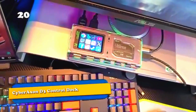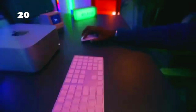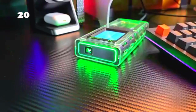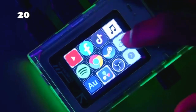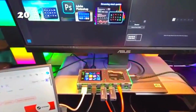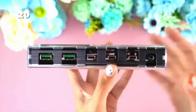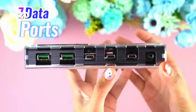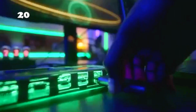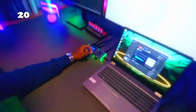Simplify your streaming and multitasking needs with the CyberAxon D3, a 13-in-1 hub combining a touchscreen controller, 8K digital support, and triple 4K at 60Hz output. Featuring 10GB per second transfer speeds, 100-watt power delivery, and USB 3.2 Gen 2, it's perfect for content creators and professionals. With its sleek design and extensive connectivity options, including 13 versatile ports, the CyberAxon D3 redefines workspace efficiency and functionality.